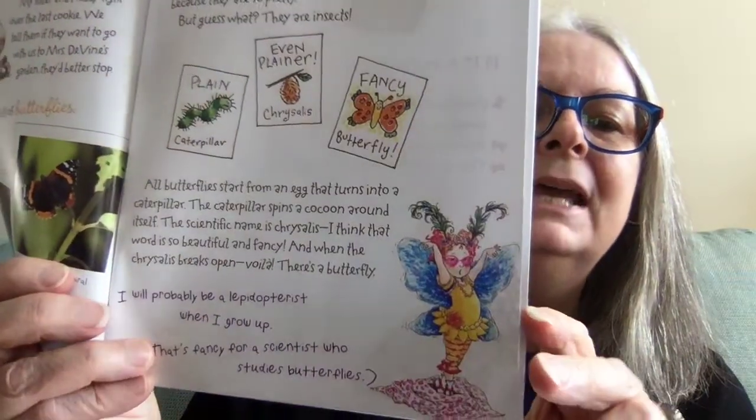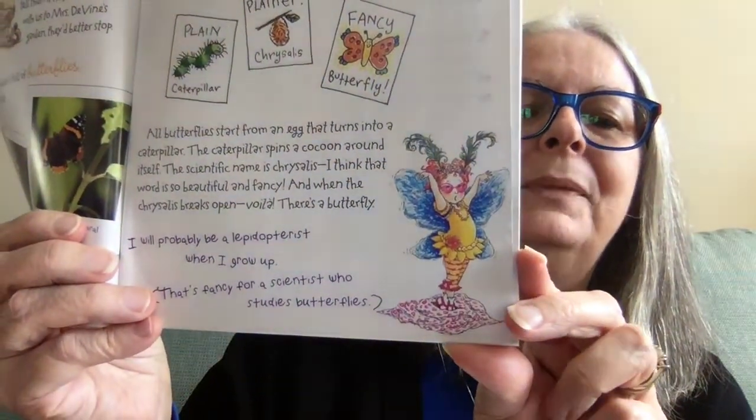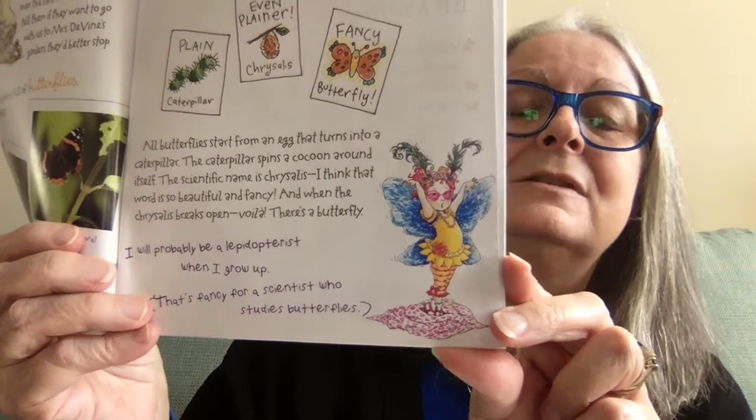I will probably be a lepidopterist when I grow up. That's a fancy word for a scientist who studies butterflies. Well, that would be interesting.